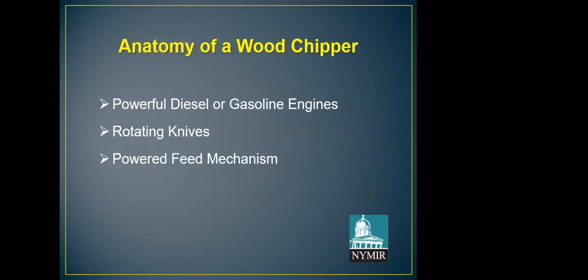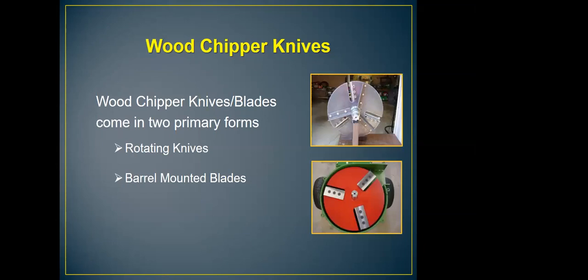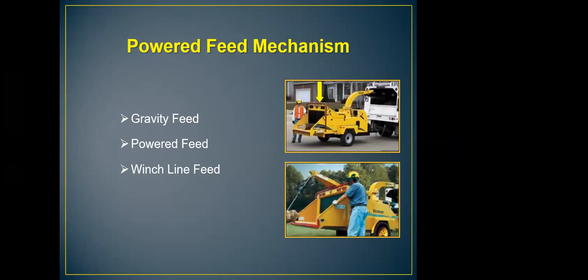So most all wood chippers have some type of a powerful engine, usually diesel or gasoline. They've got rotating, spinning knives and barrel knives, and they've got powered feed mechanisms. They're all different sizes, from the one here on the left, which is a little backyard wood chipper, all the way up to the big, huge barrel chippers that are out there. So it just depends, but they all have similar basic operating procedure or mechanics. Here's a picture of a couple of different types of blades. They're spinning very fast. They can really tear into any material that goes into these wood chippers. Some things, like metal though, do get kicked back out rather dangerously.